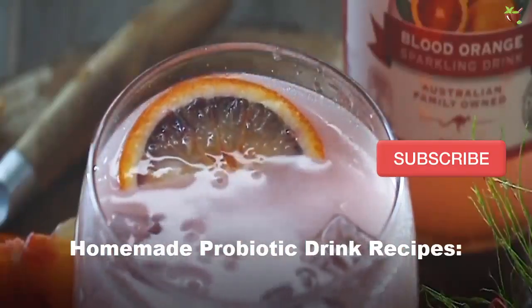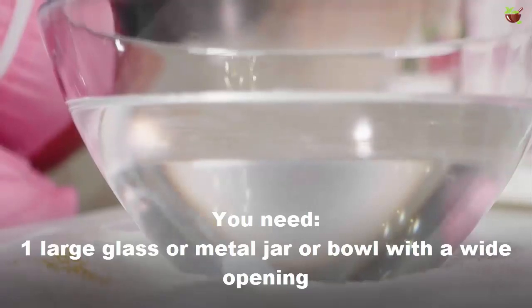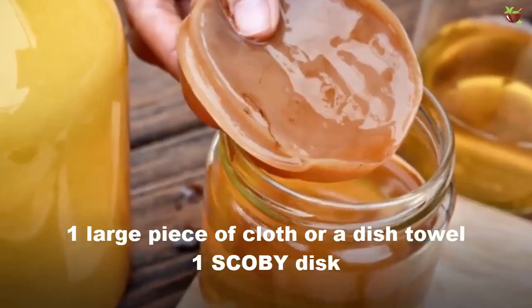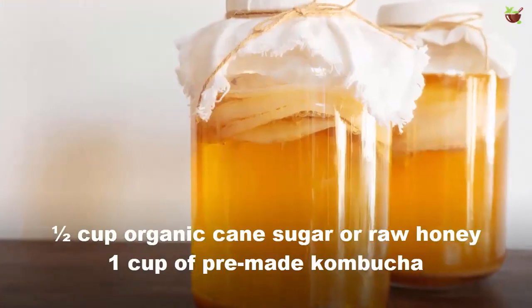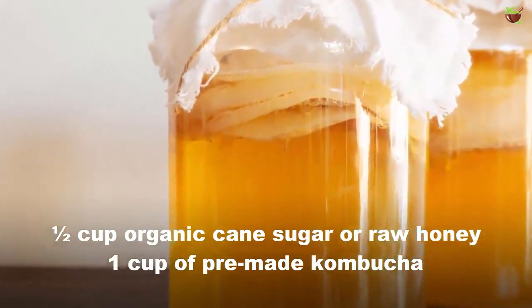Homemade probiotic drink recipe. Homemade kombucha recipe. You need one large glass or metal jar or bowl with a wide opening, one large piece of cloth or a dish towel, one scoby disc, 8 cups of filtered or distilled water, half a cup of organic cane sugar or raw honey, and 1 cup of pre-made kombucha.